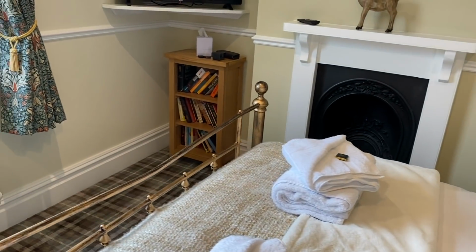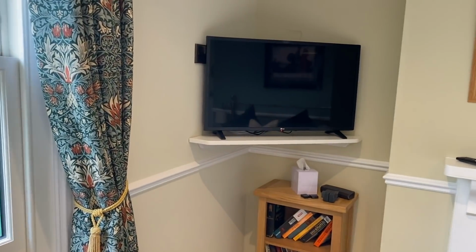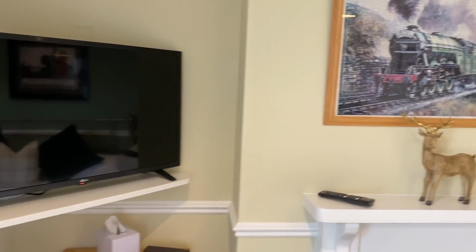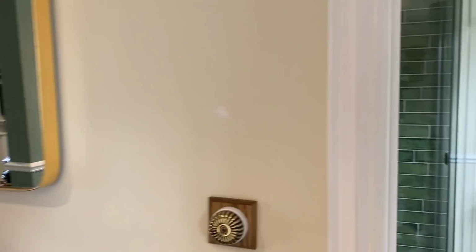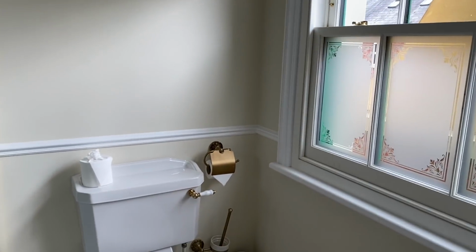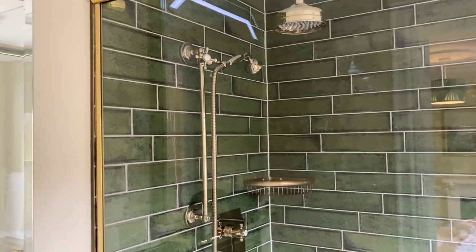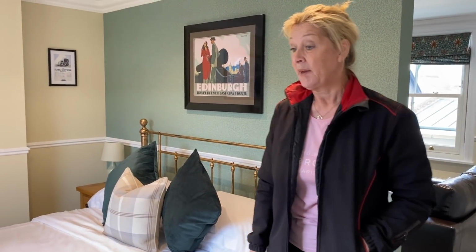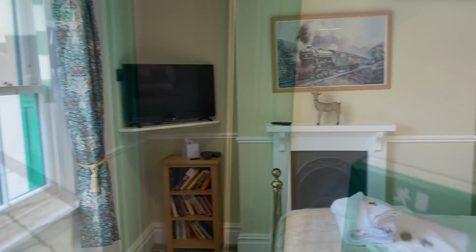Looks really clean. In fact, the whole place looks recently refurbished. Great if you love trains. Who doesn't love a steam train? Yeah, lovely, clean, fresh bathroom. Again, quirky design. So far, so good. What do you reckon? Really lovely. Excellent. Just going to check the beer out later on and the food. But this is looking really good.